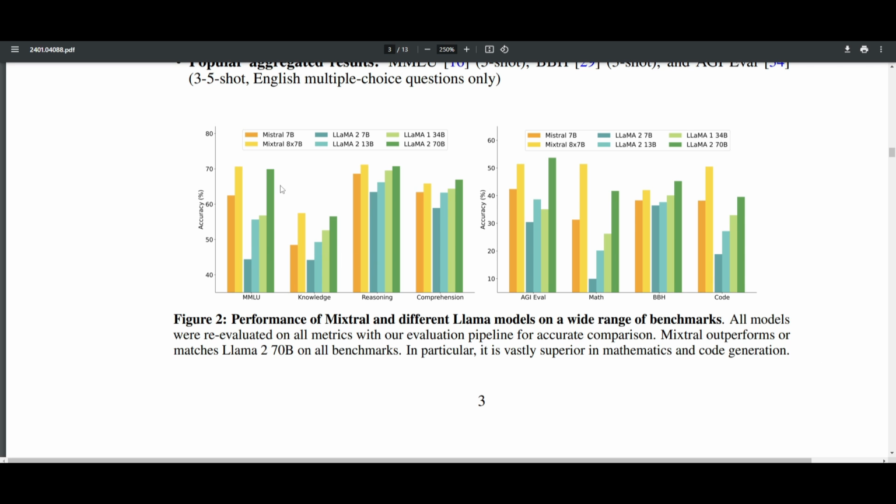Now, if we see this, we can see that Mixtral's new 8x7b model is the yellow one over here, and it's able to outperform or even be on par with Llama 2's 70 billion chat model. This is absolutely insane to me, and this is something that we'll definitely take a look at as we go further down into the results.